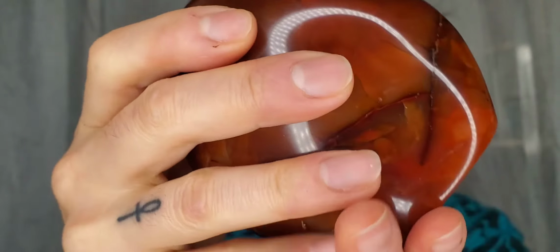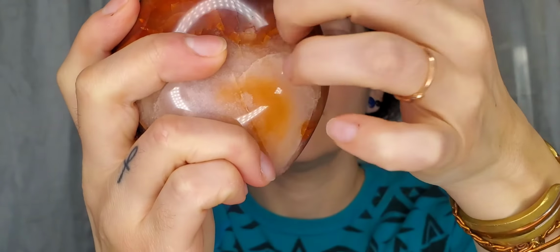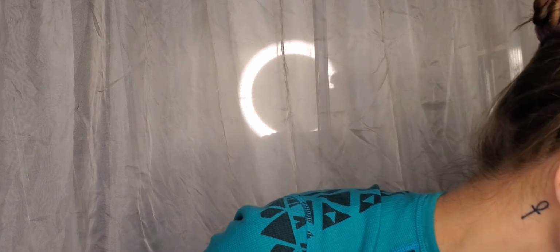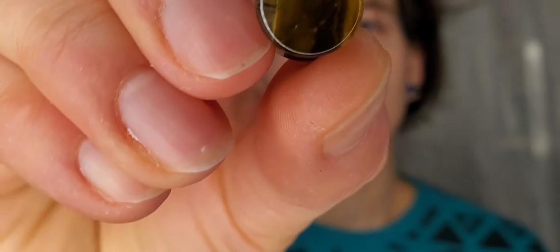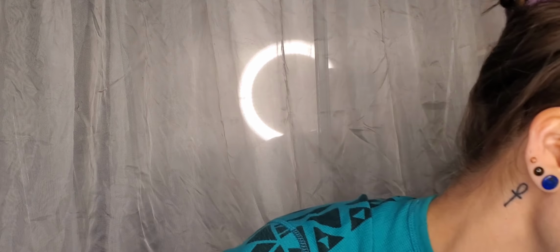And the carnelian agate. And then tiger's eye. And finally, aventurine. Which is a really beautiful stone. I've thought about getting more of it.